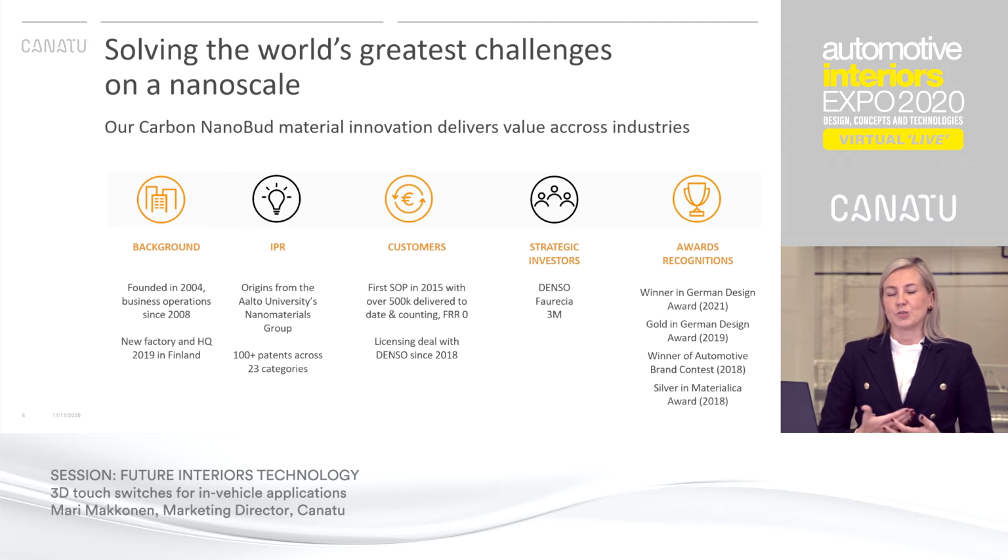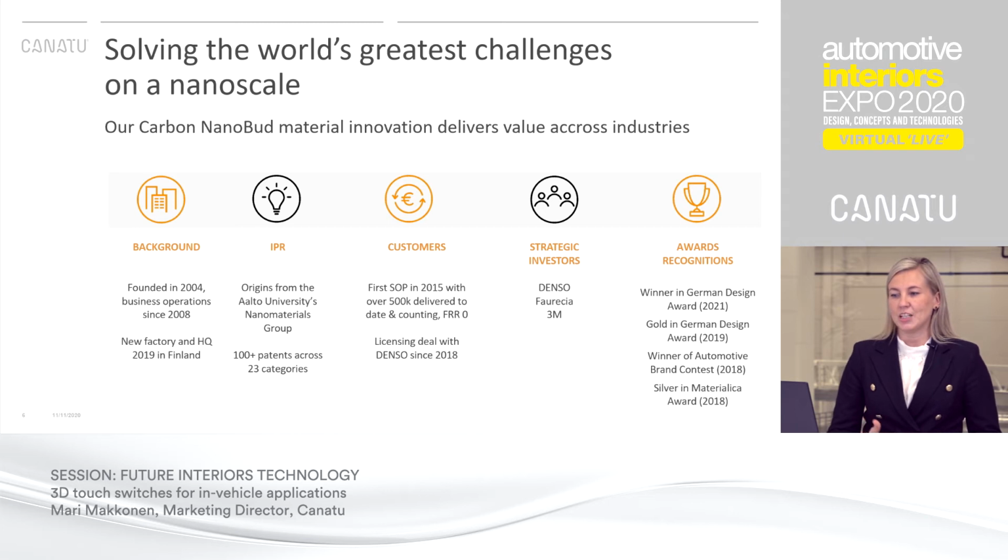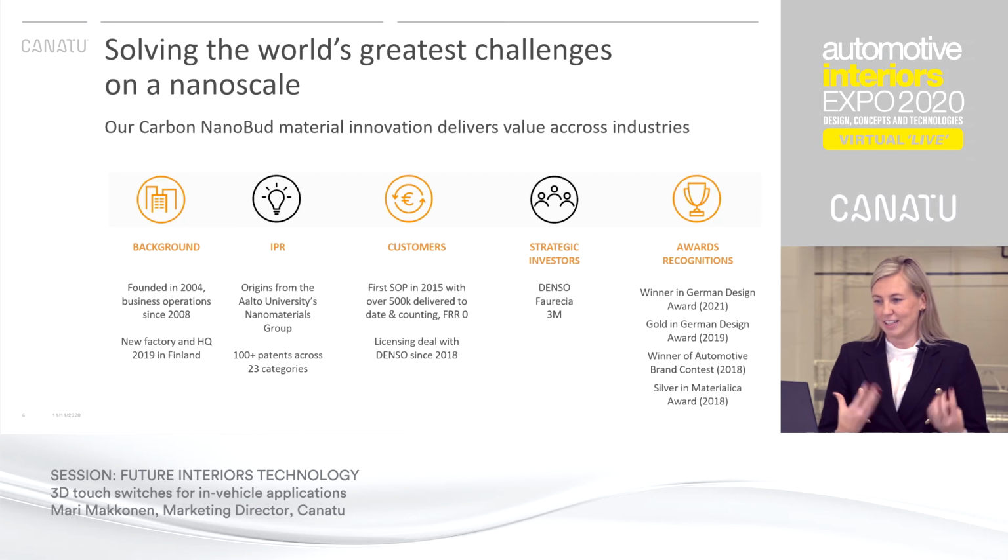We are dedicated to solving the world's greatest challenges on a nanoscale. So fundamentally, Canatu is a materials company. We've invented a new material and manufacturing method that we are using to benefit the automotive industry with progressive solutions. So these carbon nanobuds, as they are called, are extremely versatile. You can stretch them, you can bend them, and they are also superconductive. And this makes them ideal for 3D touch and heaters.